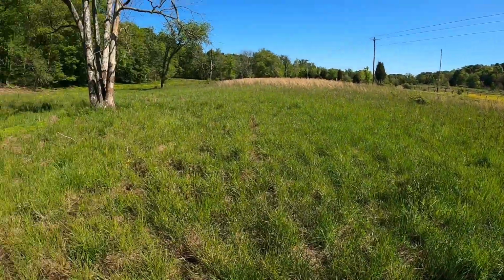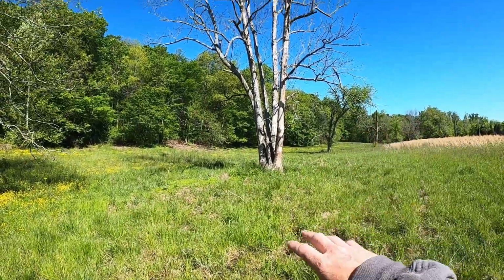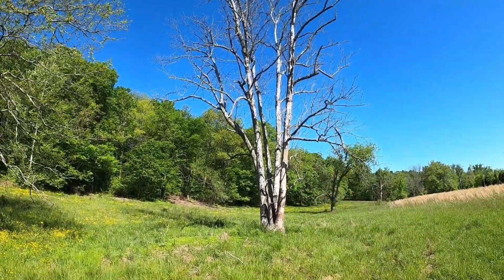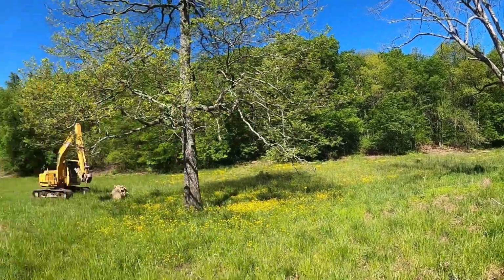This is that flooded field. This field has been pasture for years. They ran cows in here, and now they're going to convert it over to crops. So what we are going to do today is, down through the middle there's a little bit of a drainage ditch, and we've got these lovely old dead trees that need to be removed.